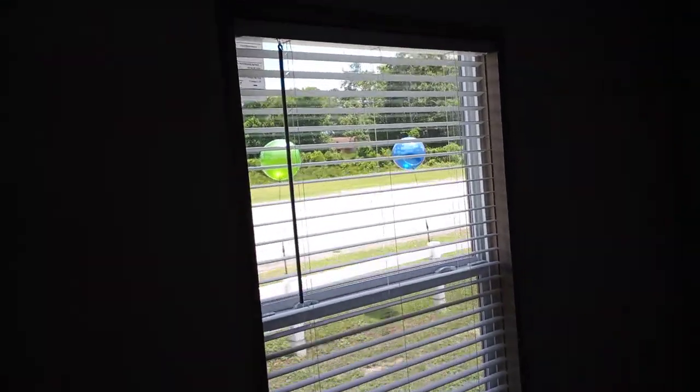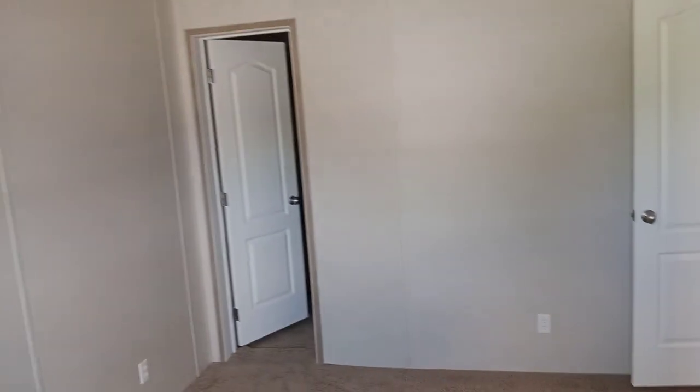Okay. And exit that room and enter bedroom number two. Now this is a baby size room, guys. It has a medium sized window, but this is definitely like a baby size room. And yes, I'm walking around in a circle so you guys can see.